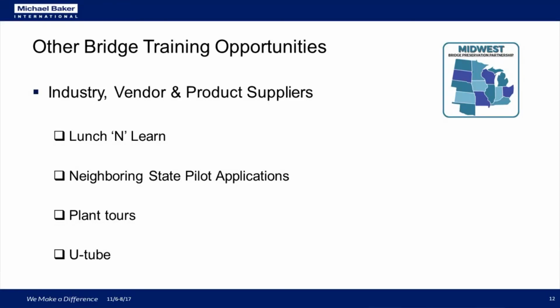That's a difficult thing. They're willing to do it, but they'd rather do something like that where they could target and get a couple of them together. So maybe there are some cross-border things we could do between the states. That leads to the next one, and Pete mentioned it: steal from each other. Each state has a wealth of knowledge. There are pilot applications going on all the time, and if you share that with each other, you can actually have folks come across the border and see and learn from that. There are also plant tours available.